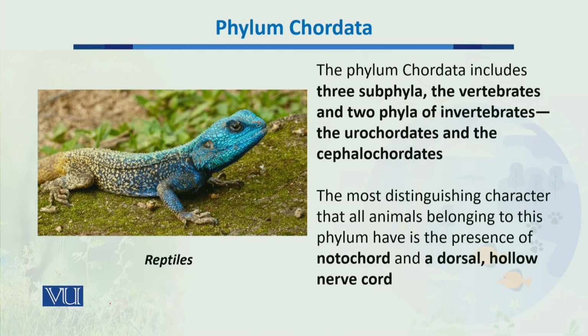When we talk about Phylum Chordata, it has three subphyla: the vertebrata and two invertebrate subphyla, which are called urochordates and cephalochordates. The most distinguishing character of all animals belonging to this phylum is the presence of a notochord, and a dorsal hollow nerve cord is also present in their body.